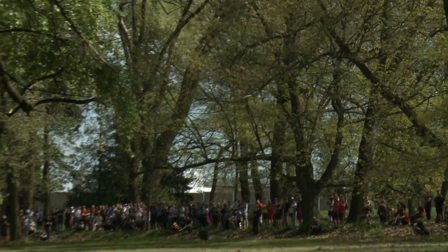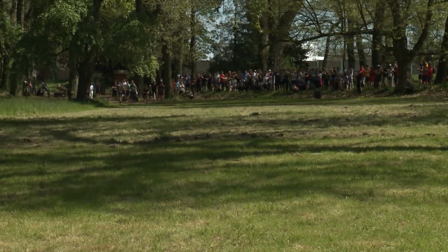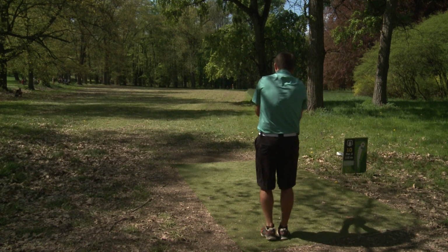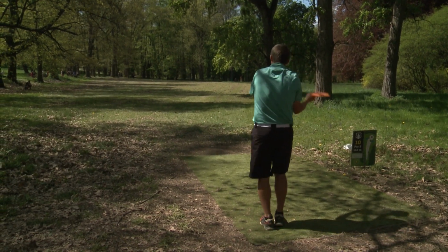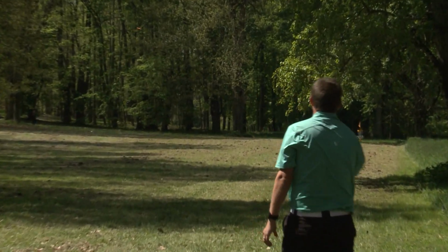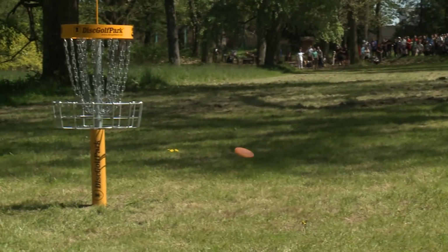KJ Nybo is going to do the same thing. Good angle on his shot. He's going to have a little bit of a tester putt, a putt that he will need to stay within 1 stroke of Paul right now. Nate Sexton also going to line up the forehand. He sends that one. That's a beautiful flight to it.